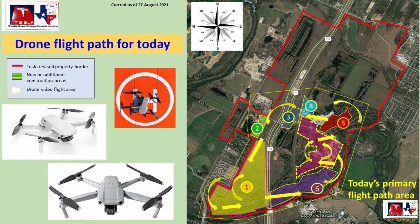My drones are ready and raring to go. Let's go flying over Giga-Texas.